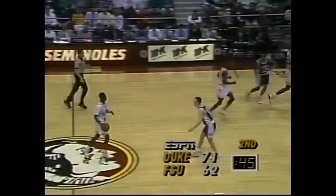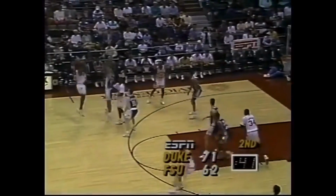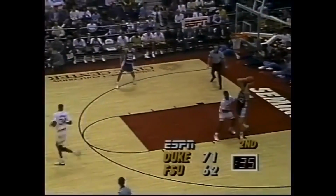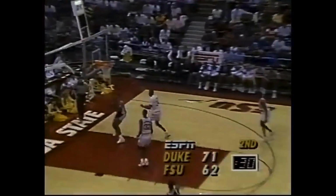71-62. Well, we had some drama. We certainly had a situation where it looked like it was going to go to the last possession. Grab at the three-pointer, not there. Laettner with the board, and no shot clock. Duke can wrap it up on this trip right here.